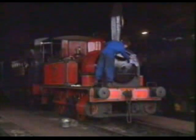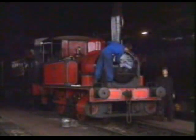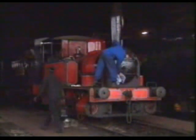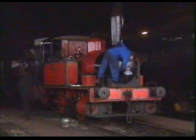Weekends, I get up at 5:30. I have breakfast, and then I drive from my home at Stenning to the station. It takes about 45 minutes. I arrive at the station at 7 o'clock. I meet my fireman, Russell. He cleans the engine and lights the fire.